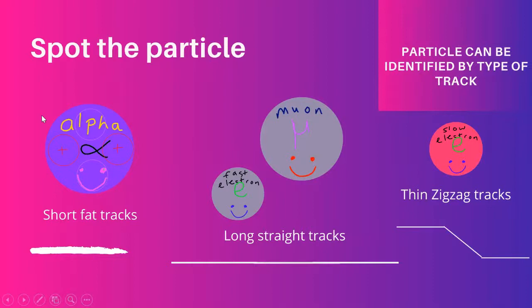Now, alpha particles are very massive compared to the rest of the ones that you see here. They are also charged +2, and they are strongly ionizing. That's why they don't actually get very far in the cloud chamber. So they produce short, fat tracks. Now, you'll be able to see some long, straight tracks, and they are also made from some very exciting particles. They're made from either fast electrons or muons.